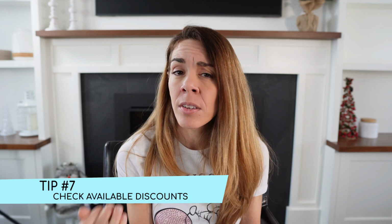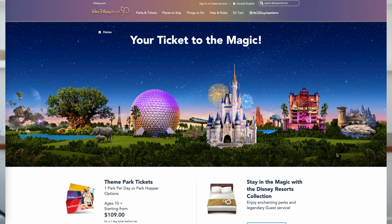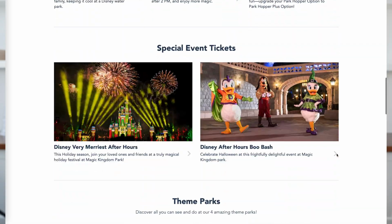Now, if you are planning on staying on Disney property, make sure that you go check out if Disney is offering any discounts for the times that you're visiting. Just go visit Disney's website, scroll all the way down.